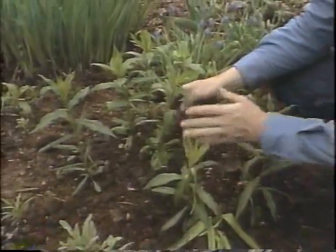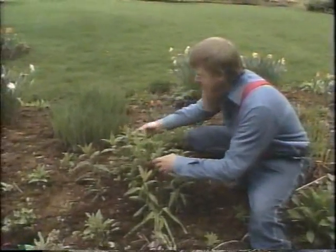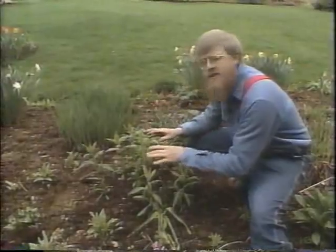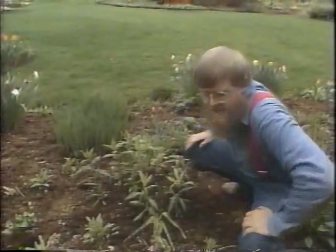But this will allow the foliage to dry off quickly after rains. There's good air circulation, the best way to deal with any disease problem. And I've not reduced the bloom, because the plant will put its energy into a few very large trusses.